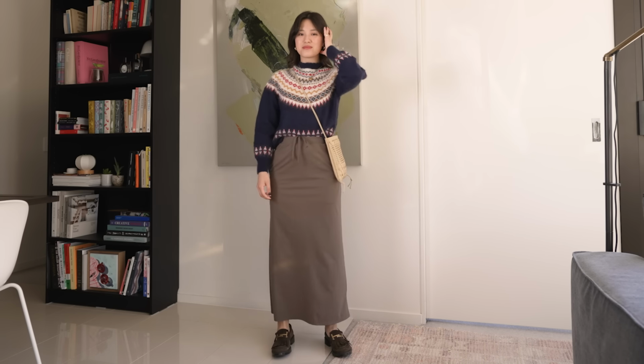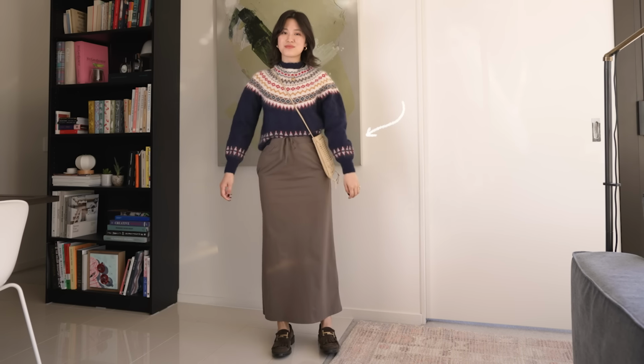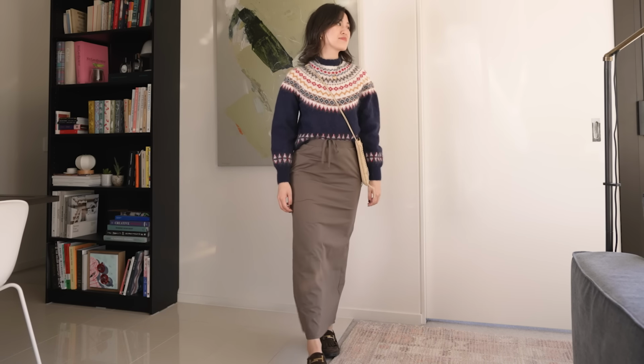When I style these knitwear pieces, I do always pretty much tuck them in. So I'll do a half tuck at the front if it's bulkier. And then if it's super lightweight or even medium weight, sometimes I would just tuck the whole thing. It just depends on the bottom and how thick the knitwear piece is.